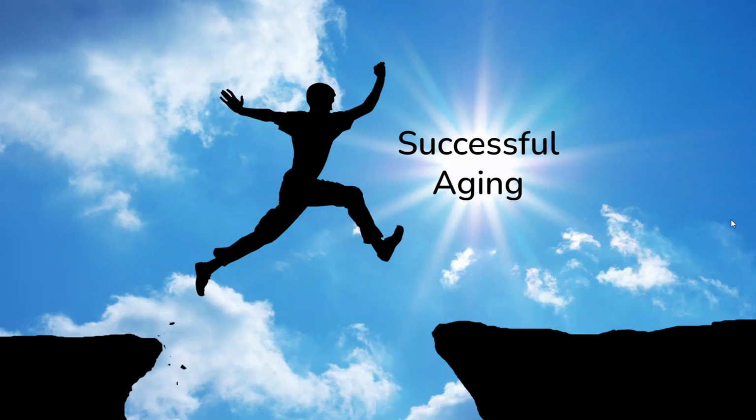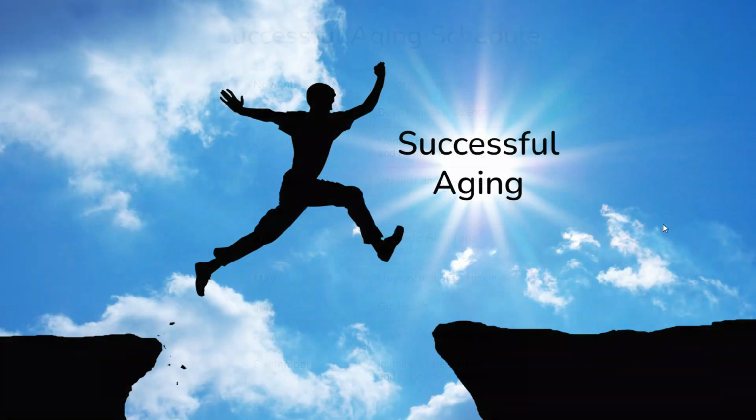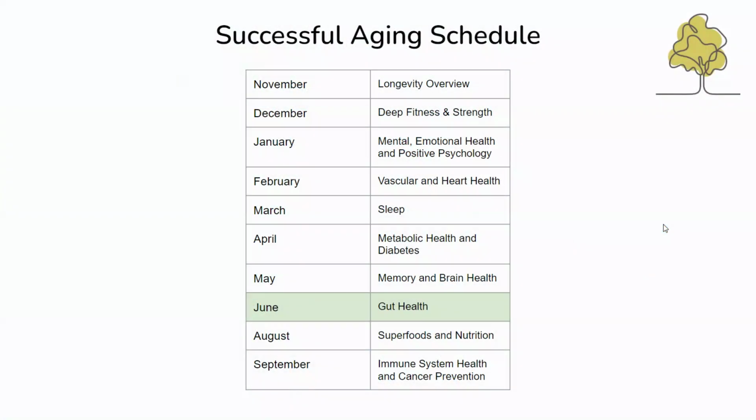This is Successful Aging, Session 8, related to gut health. Welcome, everybody. We are going to explore today how to turn your gut into your longevity sidekick, how to have a healthy gut.